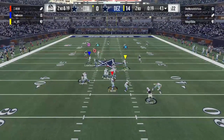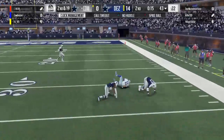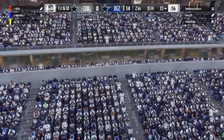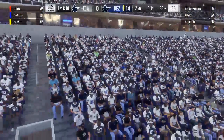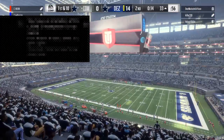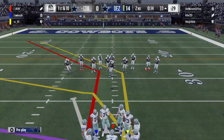On second down, here's Newton. He's got the hook up here to Deshaun Jackson. Now hold everything here. We're going to get a timeout by the offense, as they'll stop it with 14 seconds to go in this first half. Fresh set of downs here.